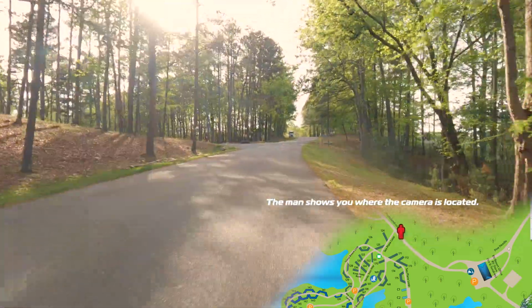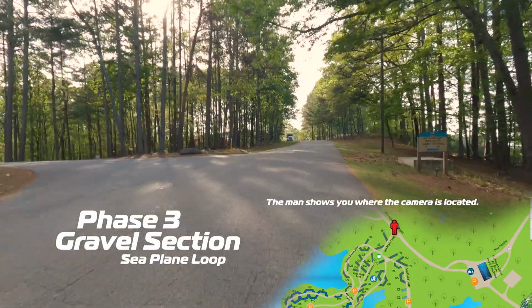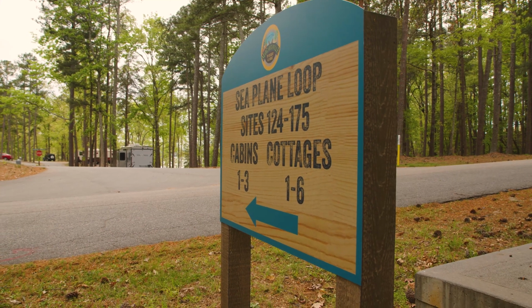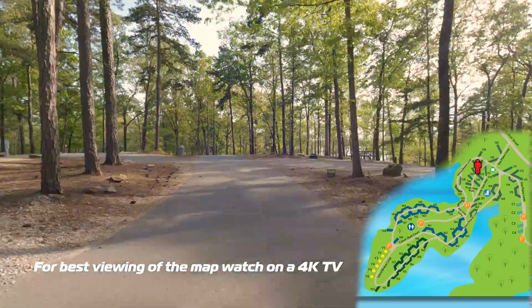The first campground loop that you will come to is actually phase 3 of their loops. These are gravel sites and are heavily wooded. These are for those that like the traditional style of camping or the look of the traditional style of camping.